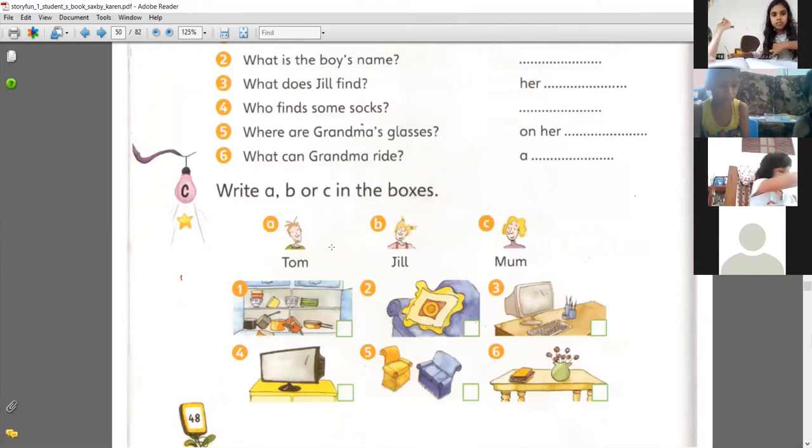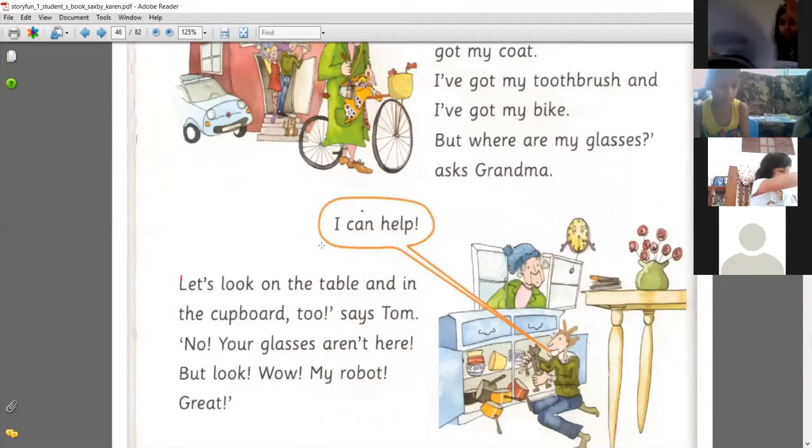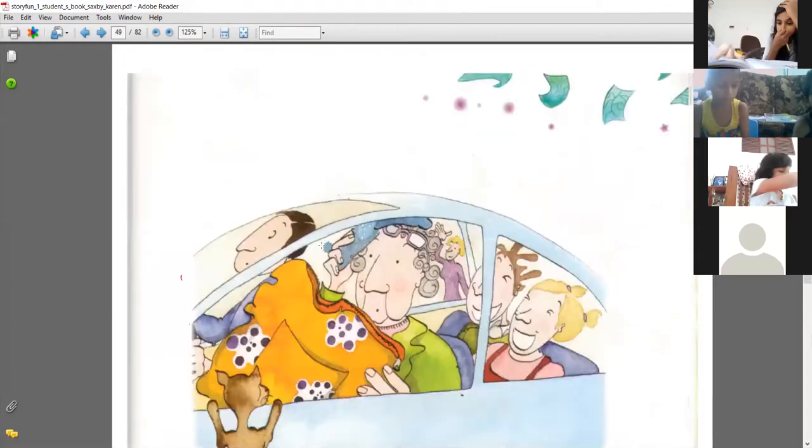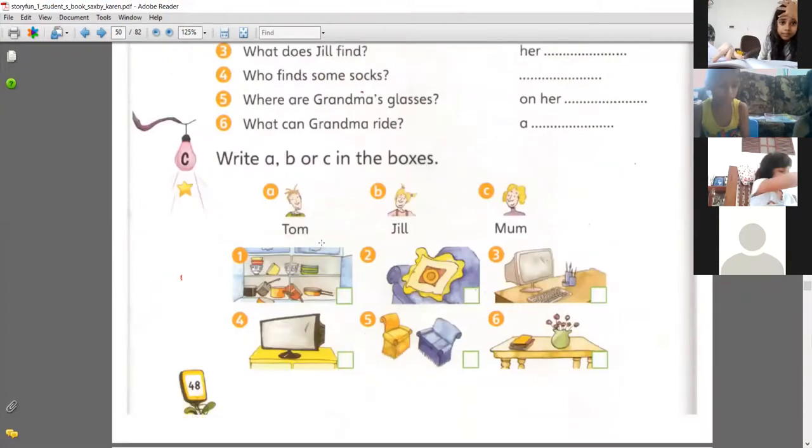So tell me where. Yes, where? Table and also cupboard. Table and also cupboard. You want to match that to the top. I will draw like this. Tom, table, and also cupboard. This is cupboard.